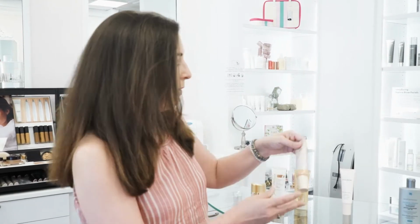And then Laura Mercier's Tinted Moisturizer is of course one of our favorite products. It is also an SPF 30 now since they've updated it, and really great for the skin, so that's a nice sheer option for beach or poolside.